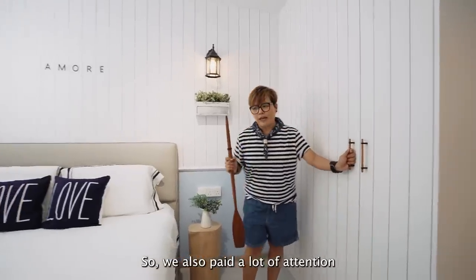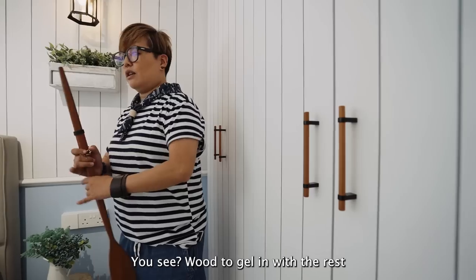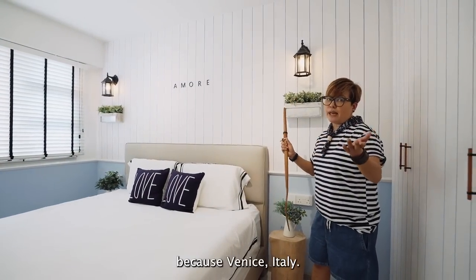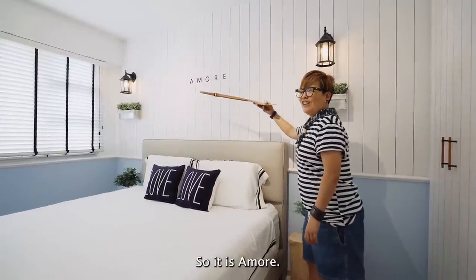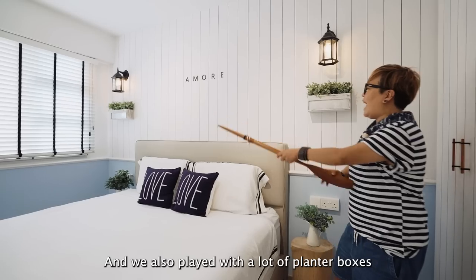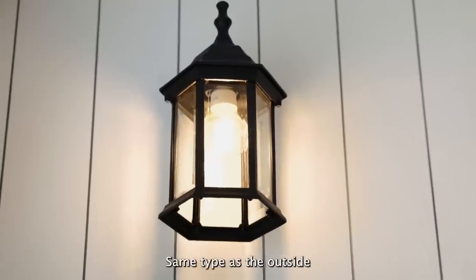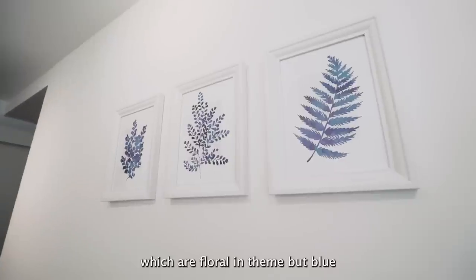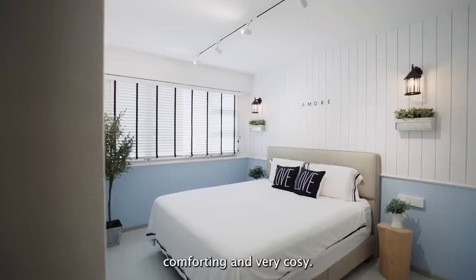Okay, so we also pay a lot of attention to all these small, small features like handles, door handles, you see? Wood to gel in with the rest. And also the fact that we played with this whole Italian feel, because Venice ma, Italy ma, this is Amore. I don't think it's called Amore la, because that's the brand. So it's Amore. And we also played with a lot of planter boxes. Brought in also street lamp, the wall light, same type as the outside. We also paid special attention to having wall posters like this, which are floral in theme, but blue ma. Then the whole space will be gelled together already, and it's very comforting and very cozy.